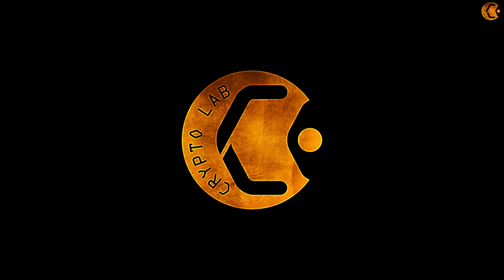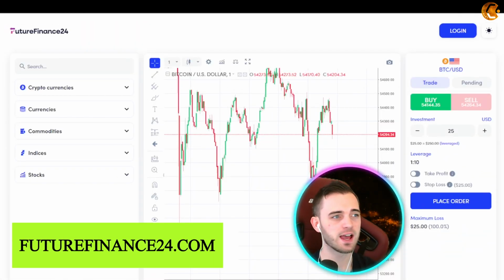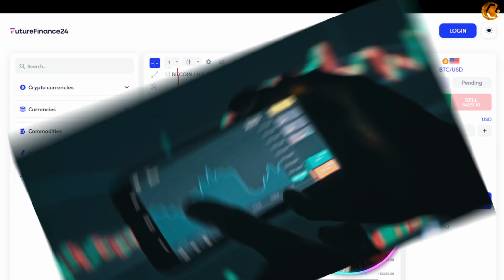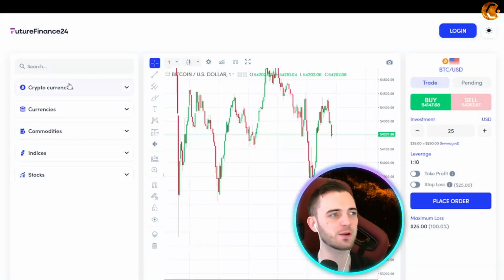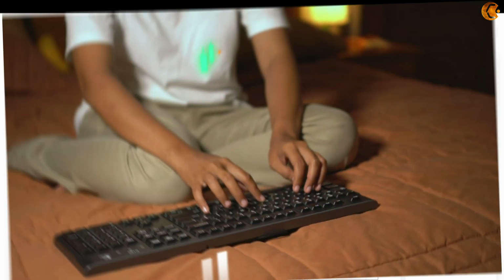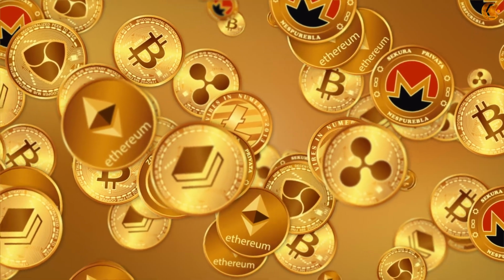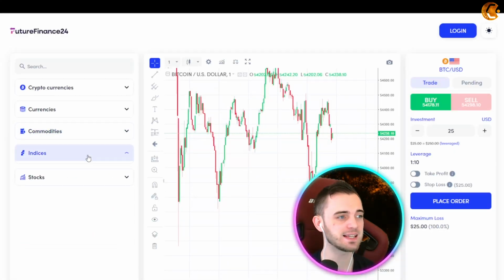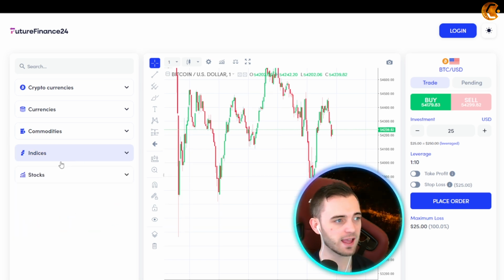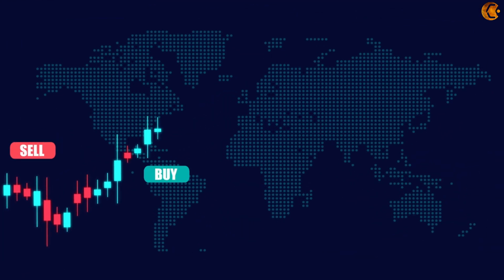Let's go. So this is FutureFinance24, and as you can see here, this is a little bit different to other exchanges. The UI is incredibly clean. But as well as that, they allow you to trade various different assets from across the trading industry. So we've got crypto, which we know and love. We've got Forex here, commodities like oil and gold. We've got indices, so indexes, like NASDAQ, and as well as that, stocks as well. So really cool that an exchange is offering so many different options for trading.